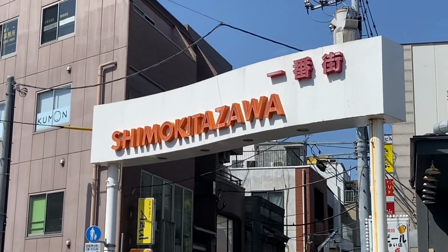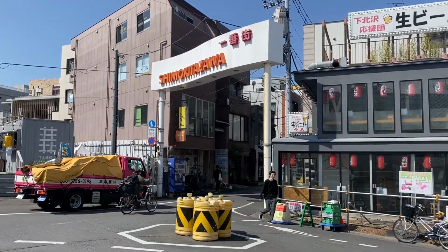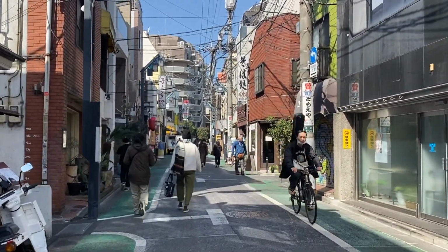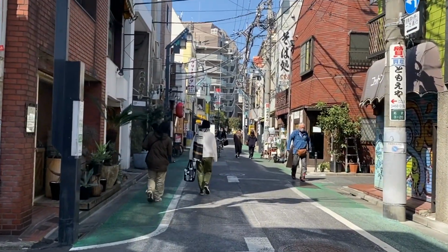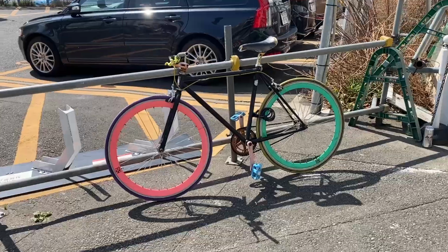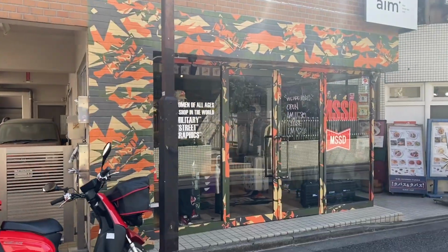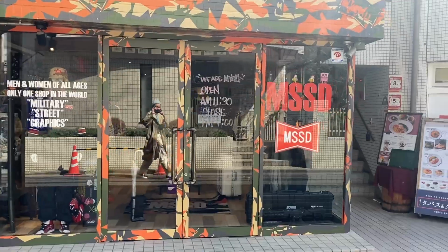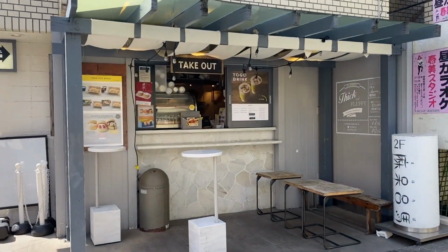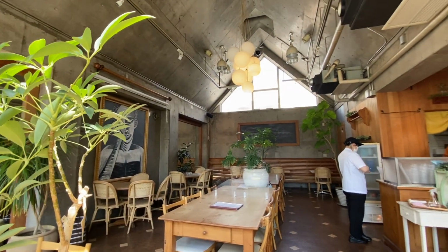I truly can't believe this is my first time in Shimokitazawa after being in Japan for this long, living in Tokyo, and also having been to Tokyo on different trips. This is unbelievable because this neighborhood is so charming and has so many things that one would love about Tokyo, about Japan. This is what makes Japan Japan, what makes Tokyo Tokyo, this neighborhood with its quirkiness and all these different cafes just like this one right here.